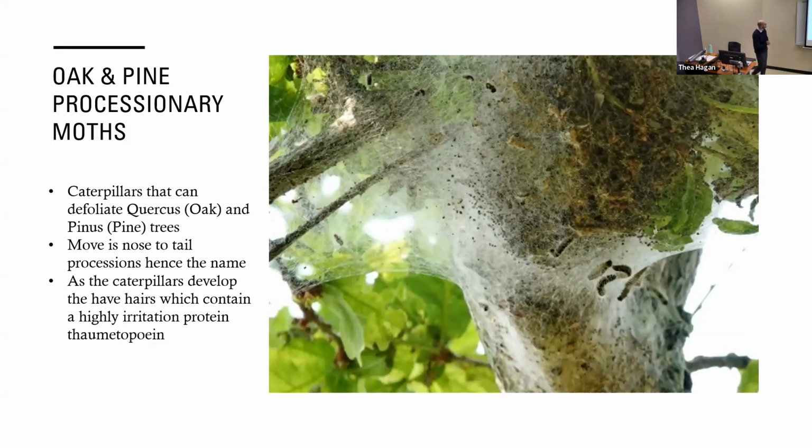Another invasive species, two invasive species, in fact, oak and pine processionary moth, human health impacts. They also have ecological impacts. They defoliate oak and pine trees, respectively. They move in nose to tail processions, hence their name. And I'll show you a video of why that can be to our benefit in just a moment.